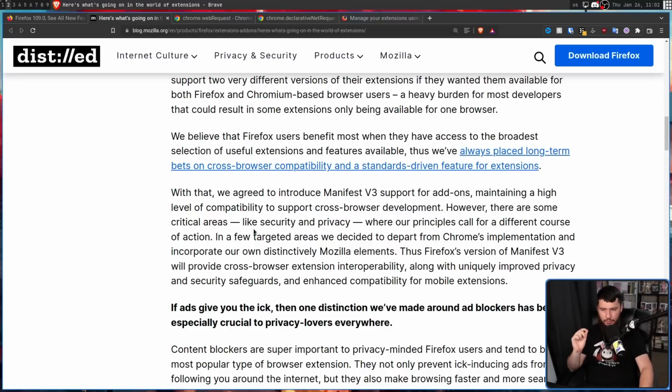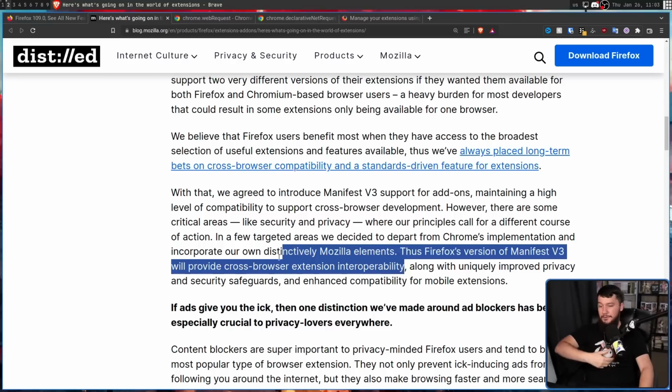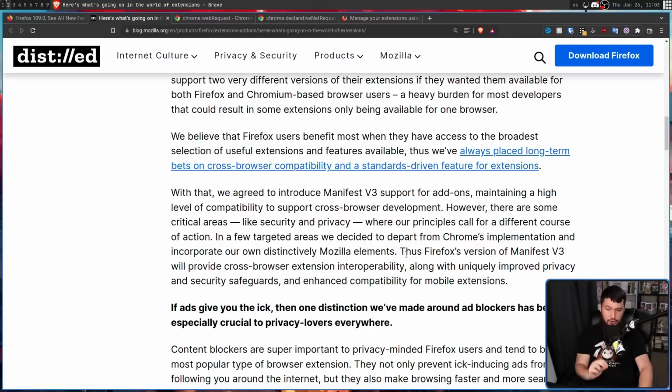However, there are some critical areas, like security and privacy, where our principles call for a different course of action. In a few targeted areas, we decided to depart from Chrome's implementation and incorporate our own distinctively Mozilla elements. Thus, Firefox's version of Manifest v3 will provide cross-browser extension interoperability," the point of using Manifest, "along with uniquely improved privacy and security safeguards and enhanced compatibility for mobile extensions."